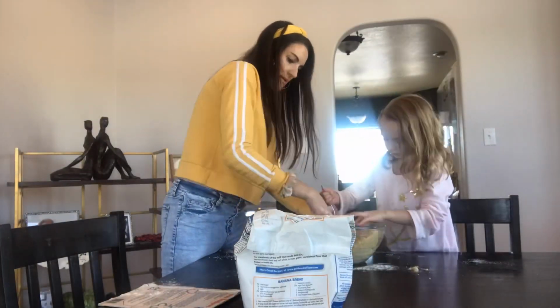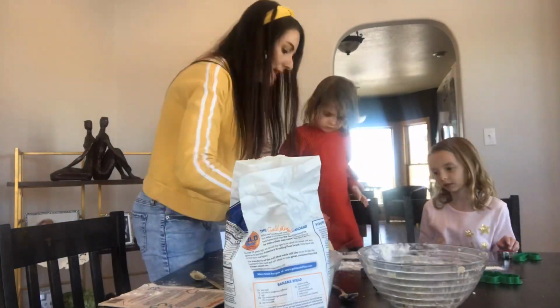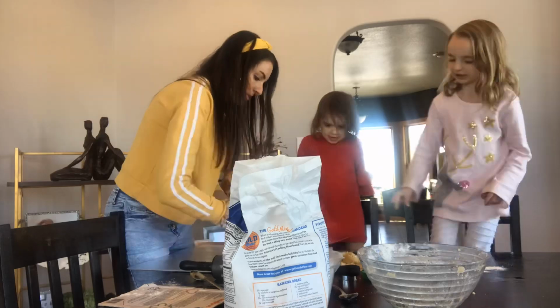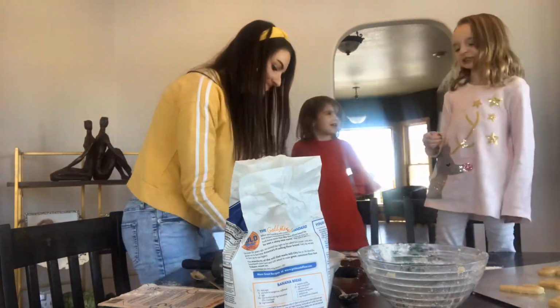For my party, I'm going to have a cookie decorating station. I'm going to bake the cookies in advance so I don't have to worry about that mess during the party. No one wants to worry about a mess during the party, right? And I can then enjoy my guests.